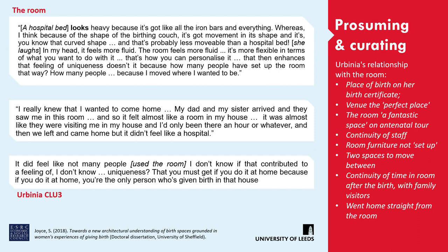Her relationship with the room also started before pregnancy, so she chose the hospital where she in fact had been born, and she'd built up an idea of the venue being the perfect place. She went on an antenatal tour where she saw this room and thought it was a fantastic space. There was a continuity of staff in that the midwife that had given the antenatal tour was also the midwife she had in labour.